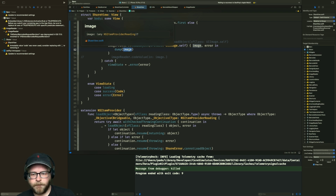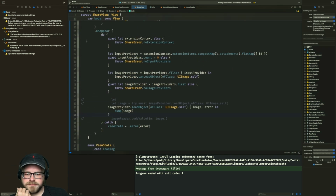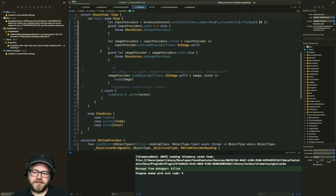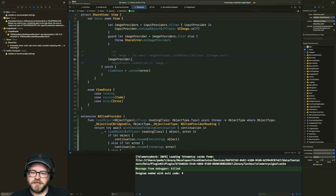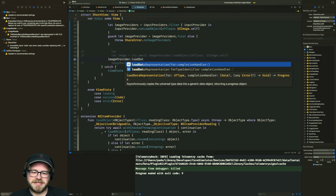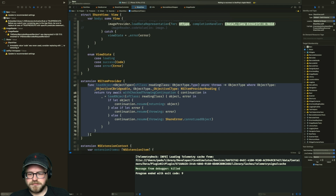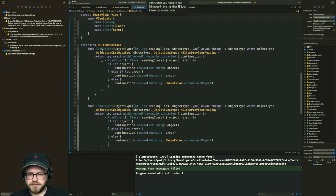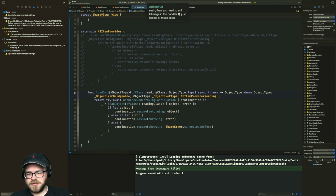Oh. It's an NSItemProvider reading. Okay, well, we're gonna do this an entirely different way. We're gonna give up. We're gonna start over. loadDataRepresentation(forTypeIdentifier:completionHandler:). This. Okay. And then you need to do as UIImage in the handler. Yeah. I don't want to do that. loadData.